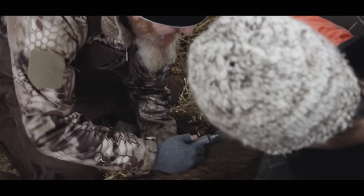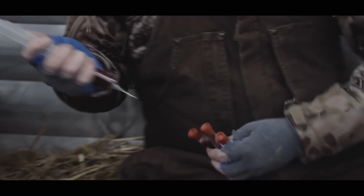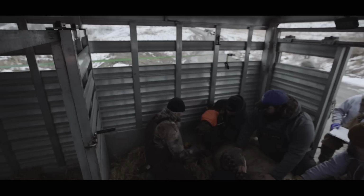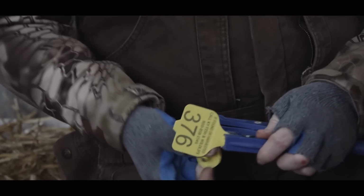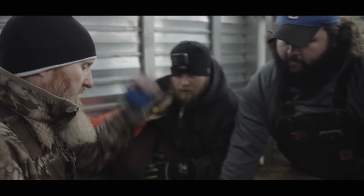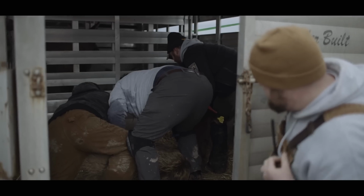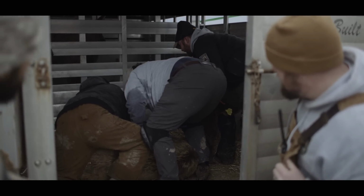Blood samples, hair samples, ear tags, and GPS radio collars will provide crucial information to the health and size of current and future herds. You can unbuckle, but just keep her legs together. And when somebody goes 1, 2, 3, and you pull that strap, you'll go off the back door, and he'll go out behind you. Just do the count. 1, 2, 3.